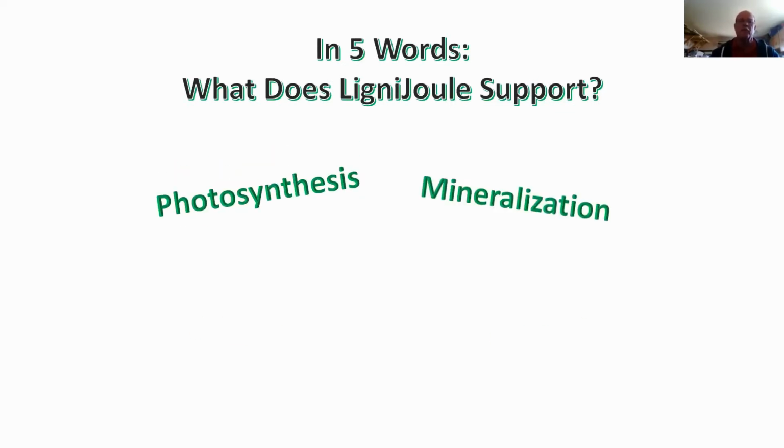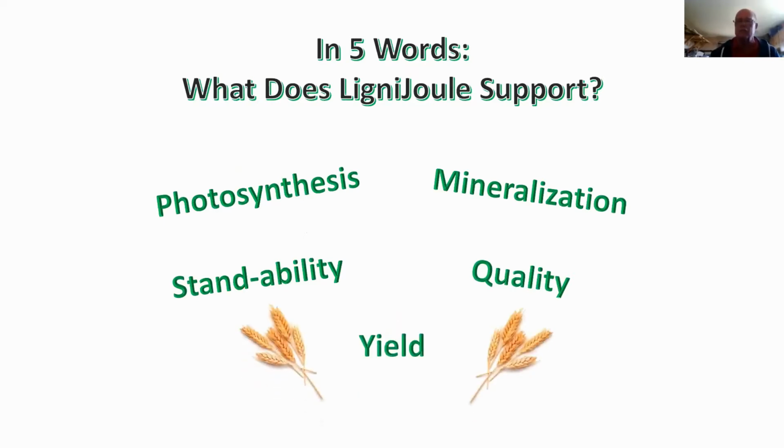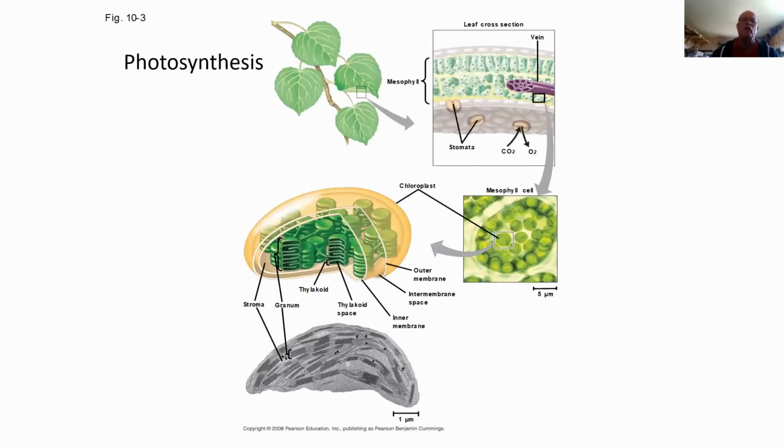So the first step will be, I'll look at photosynthesis. I'll go through the mineralization of putting it in the soil. I'll show why you get standability from its repeated use. And of course, the be all and the end all, the whole idea is getting higher quality and higher yields to create the ROI. That's why you would ever look at using a product. Hence my nickname nowadays is Scotty Walker. I'm looking for the data that supports the sale of the product.